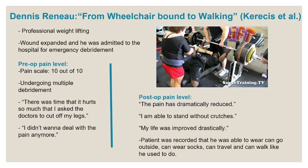However, after the operation, he described that his pain dramatically reduced. He's able to stand without crutches. His life improved drastically. The patient also reported that he can wear socks, shoes, travel, and go to work like he used to do.